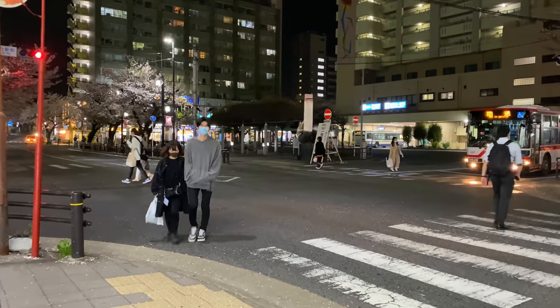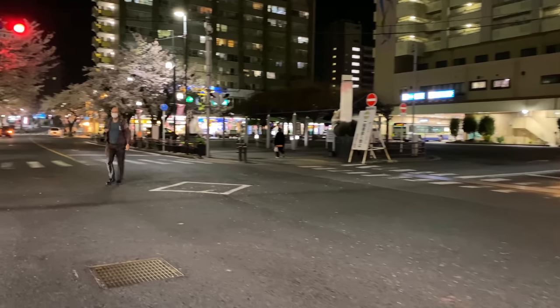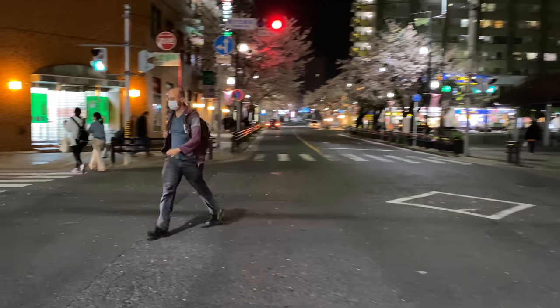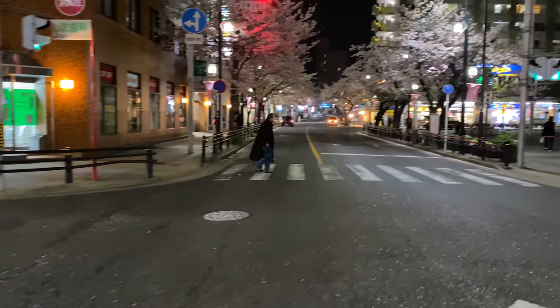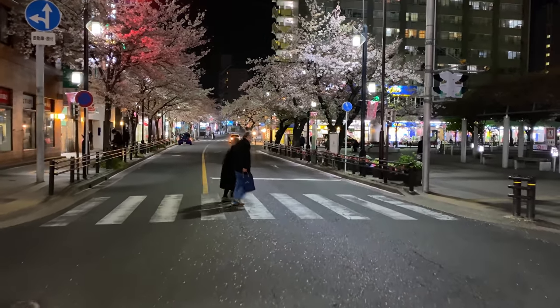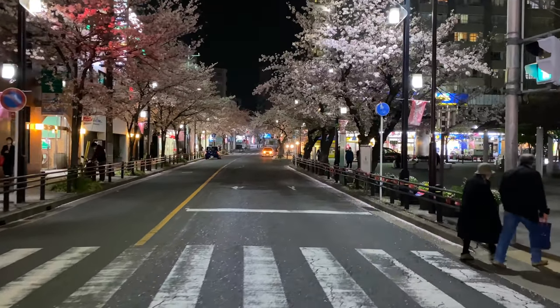And the other cool thing about this section is this is a scramble style crosswalk. So there's, of course, the famous Shibuya scramble crossing. But this scramble crossing is all over Japan. So even small scale like this, they're really safe. A lot safer for pedestrians, I think.